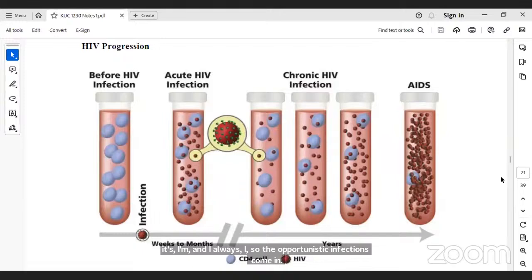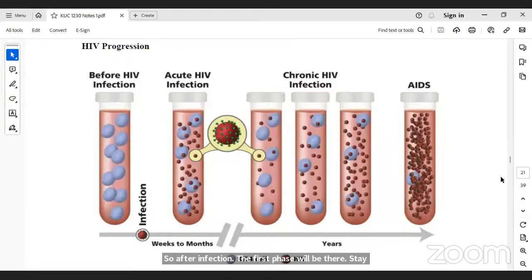So after infection, the first phase will be the acute HIV infection. As the virus continues to multiply, as time goes by, the virus increases, but the CD4 cell reduces. Then in between is the chronic HIV infection, but now at the very extreme end is the AIDS stage. So at that point, the CD4 cells have almost been wiped out. Naona hapa imebaki moja. So we have a significant increase in the number of HIV virus particles within us and a corresponding reduction in the CD4 cells.